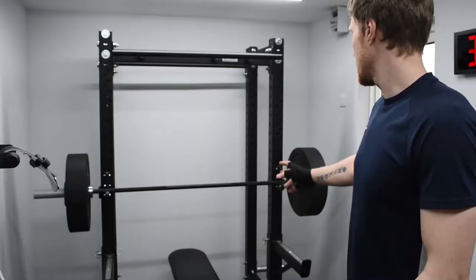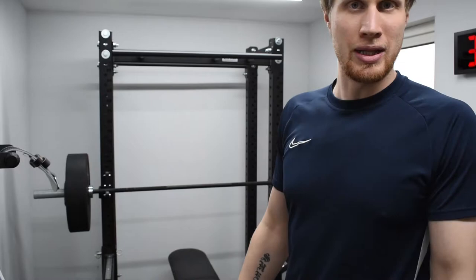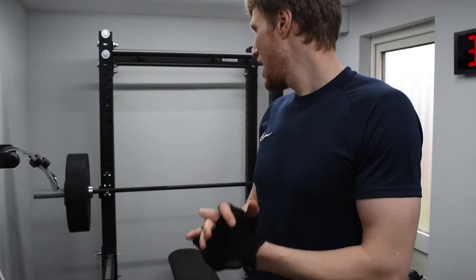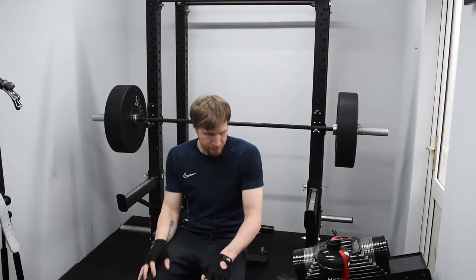So the barbell that I've got in my gym, it's only 15 kilos, because a full Olympic bar wouldn't have fit in the width of the room. So I've had to go for a slightly smaller one, a 15 kilo one. 75 kilos is what my current PB is. I'm gonna try and get 80 if I can. But before I do that, I'm gonna do a warm-up set and then lead up to it and see if I can get a one rep max at around about 80 kilos.